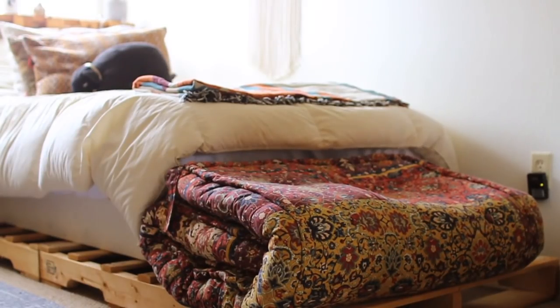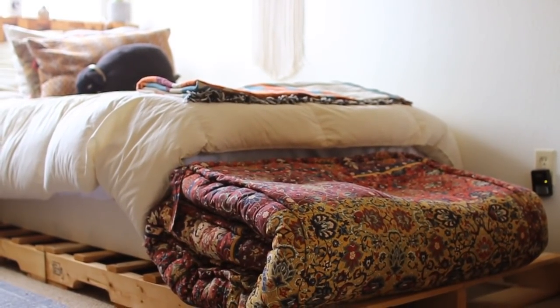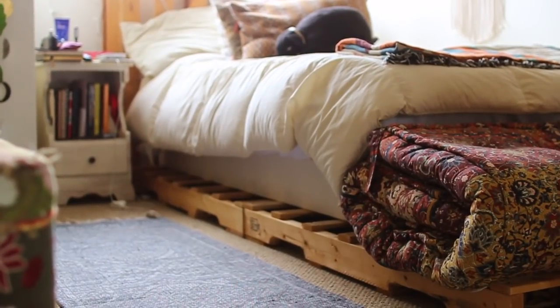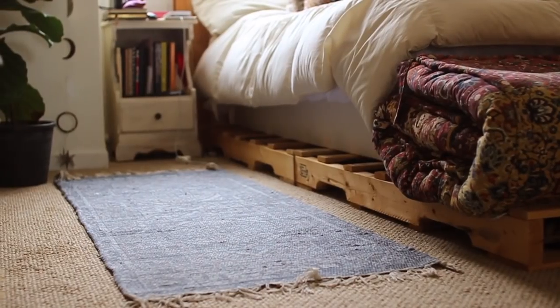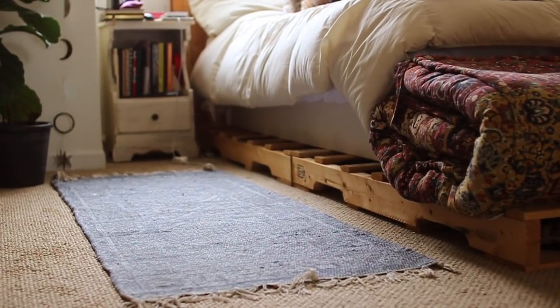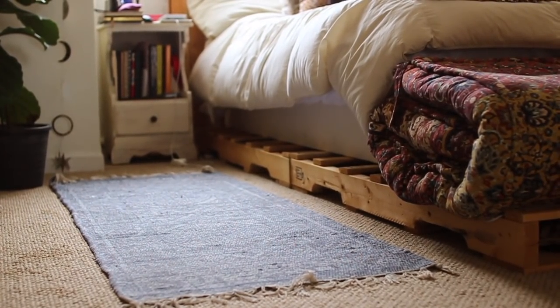And then going back to my bed, I also have this Daybed that is from Urban Outfitters that I just keep at the end of my bed where the pallets are, and you can see what the pallets look like underneath my bed. My rug that I have right here is from Home Goods.